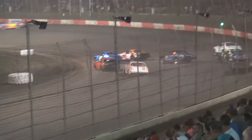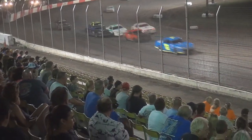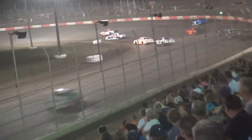Holcomb 4 wide down the front stretch. Holy cow, look out. Dean Hensler on the low side into that number 8. Jaden Bears just in front of him. The 17 of McGinnis. There's a whole stack of cars right in that 3rd, 4th, and 5th spot. Jaden Bears right now kind of taking over that position. Hensler in the 8, and the 17 of McGinnis. Here comes Herrick in the 5K, staying on that low side. Holcomb trying to fight back in the 46.